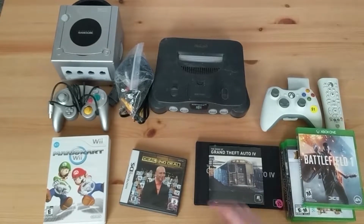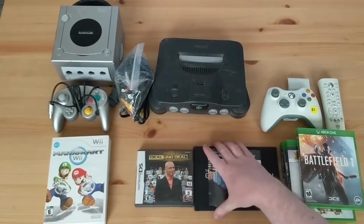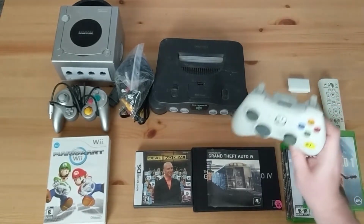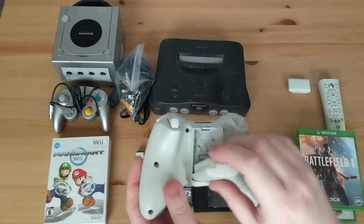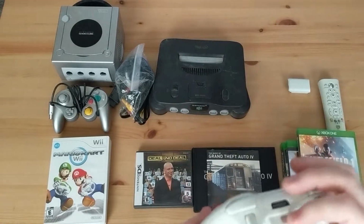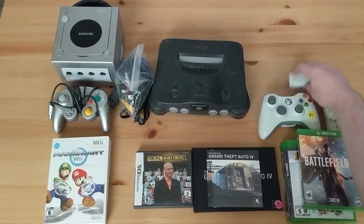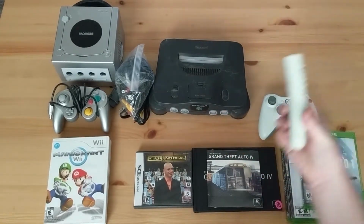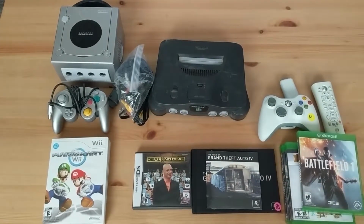There's a bin that had 10 cents on it, so I grabbed the Deal or No Deal for 10 cents. Why not? Baggie with an Xbox 360 controller. And showing how much I know, I thought these had battery packs in them, but I guess they don't. I think maybe they make battery packs, and then the rest of the time it's just batteries. I don't own an Xbox 360, but I picked these up. It came with a remote as well. It was $1, so I figure there's got to be some trade in on that for $1. And I don't know, maybe I'll get an Xbox 360.